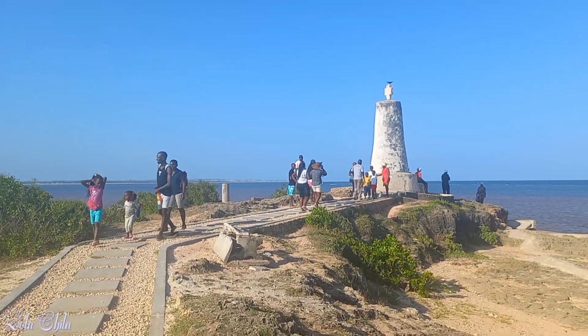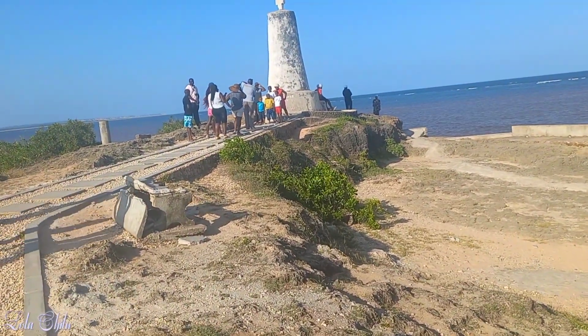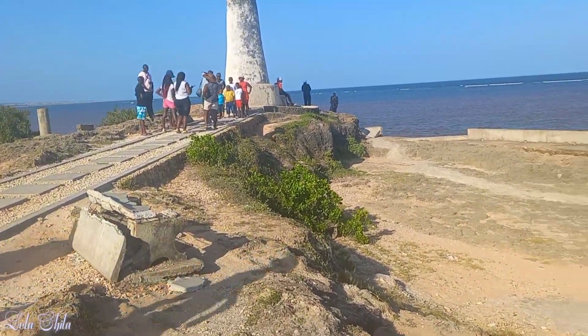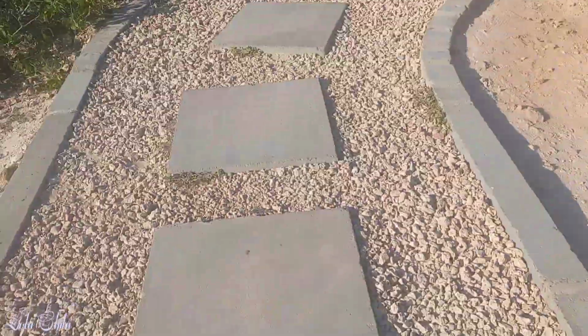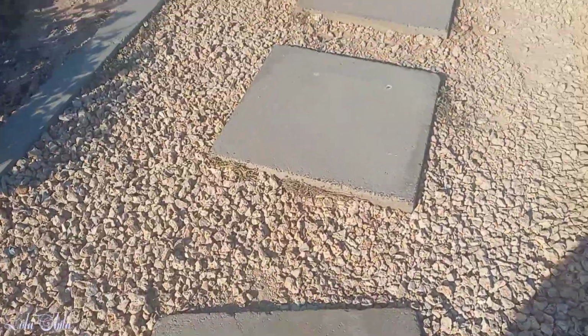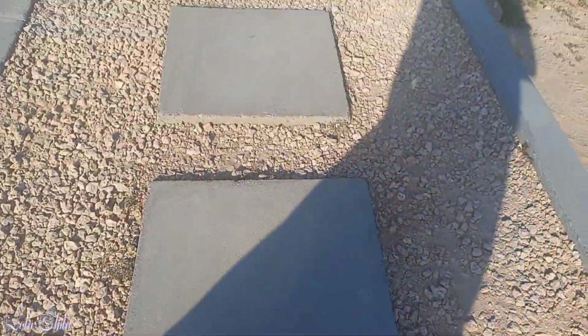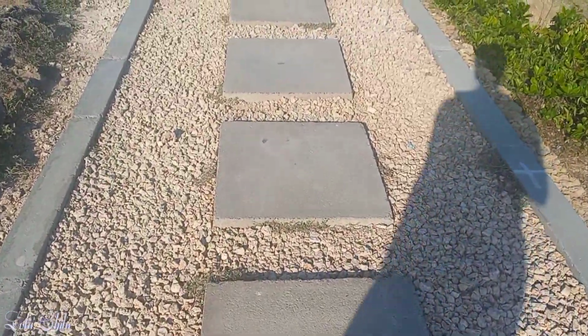Really, I know sometimes you feel like it should be something that wows you. No, it's just that. The stone. Yeah. So I think this is some of the refurbishing they're doing, just to make the place a bit more aesthetically pleasing and maybe easy to reach.